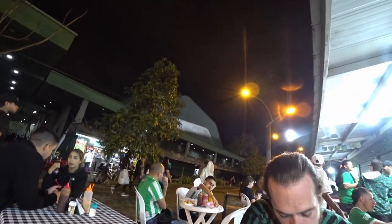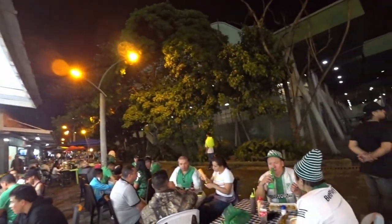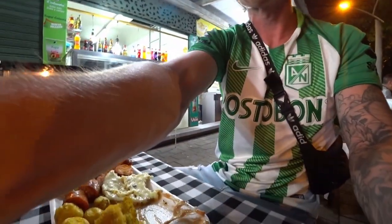So if you guys ever come here for a game, there's a stadium right here. As soon as you walk out, you just walk down, and you're gonna see all these food stalls. Tons of food stalls all the way through, and they all have amazing food. You're not gonna make a wrong choice with anyone you pick. So, go crazy.